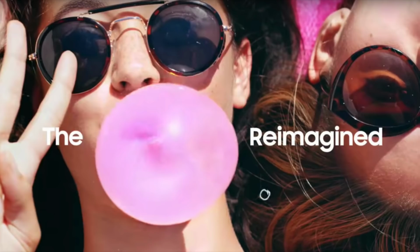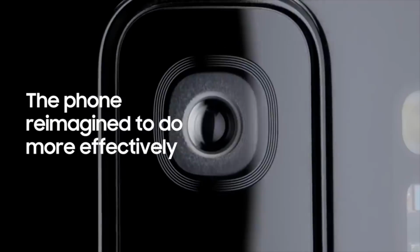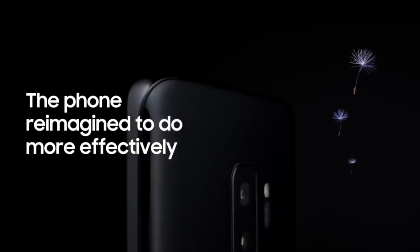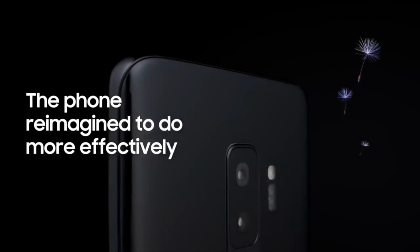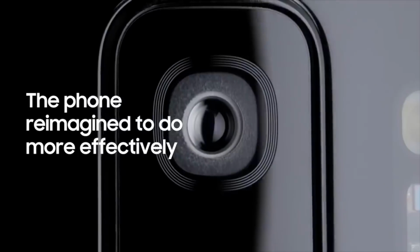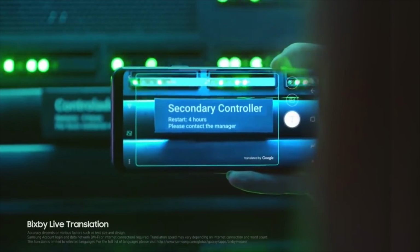The next thing they mentioned, of course, is the new state-of-the-art camera that can take some pretty incredible pictures in the dark. Of course, thanks to the f1.5 variable aperture, meaning you can change it. You can control the light that is entering the sensor like a professional DSLR. So Galaxy S9 is on top of its game when it comes to low light. In fact, it's said to be the best smartphone camera for low light shots.